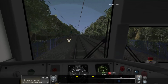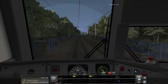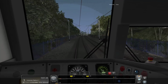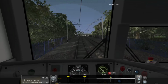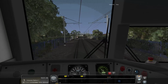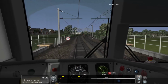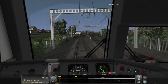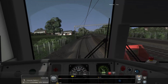I'll stick the frame rate counter up for you just so you can see that frame rate wise it's pretty spot on, really. 70 frames per second here. I haven't driven the snow, so I don't know what the AI is like. We'll soon find out, I'm sure. Hey, we're getting some acceleration now. 9 miles to university anyway, so fair whack to go.